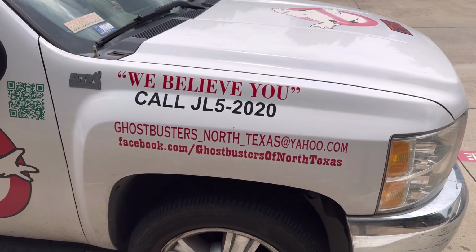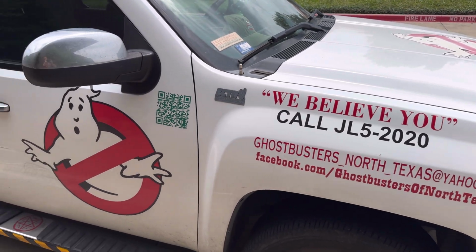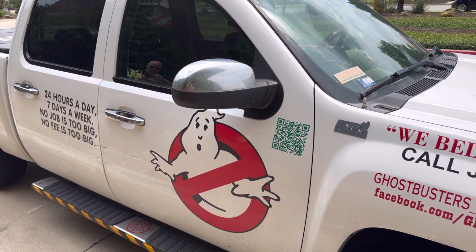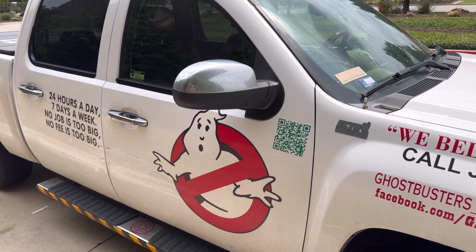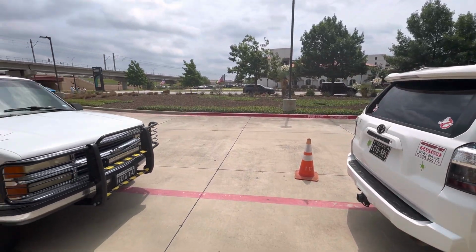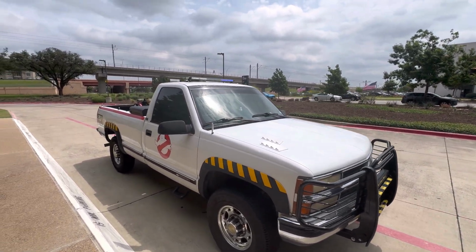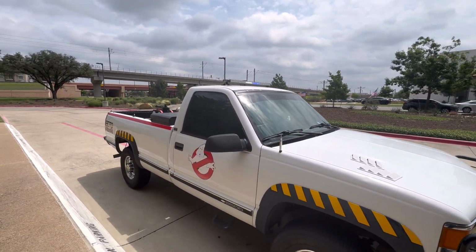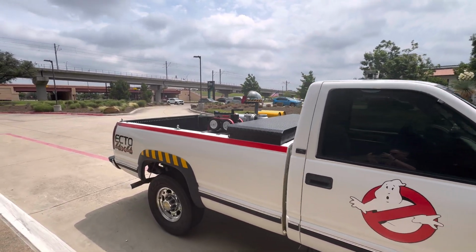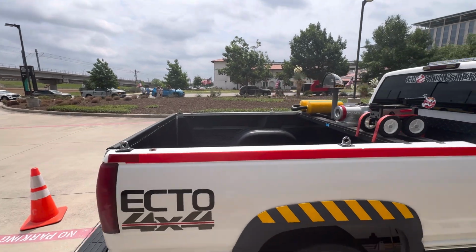Oh, the North Texas Ghostbusters. Okay. 24 hours a day, 7 days a week. No job is too big, no fee is too big. Right behind this ride, we have another Ghostbusters theme. They all seem to be connected. Now, I don't know if it's the same person entering 3 vehicles in the contest. If so, is that fair? I don't know. I am not the judge. But there can be only one winner.